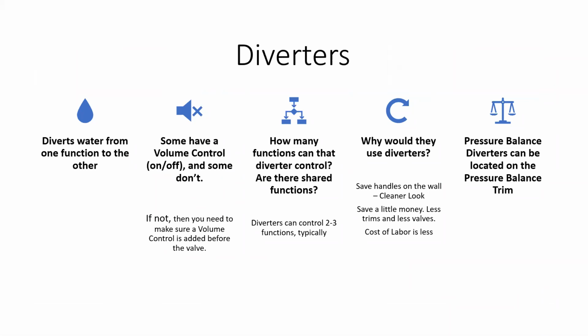Then that leads us to diverters. So what is a diverter? A diverter is just going to divert water from one function to the other. So it's going to take water from the shower head, then you turn the handle, it's going to divert that water over to your hand shower. Most of the diverters are not going to have a volume control, which is your on and off. Some do, so pay attention to that, but most of them are just going to divert water from one to the other. And then how many functions can a diverter control? 2 functions at once is the most. And are these shared functions? Again, you can usually set up a diverter using 3 functions, only 2 at one time. But if you share it, again, you are going to split that water pressure in half.